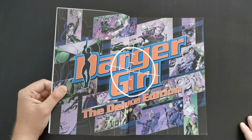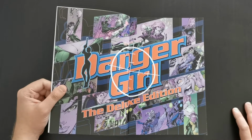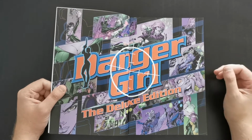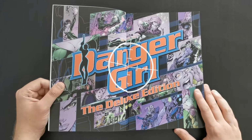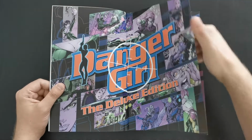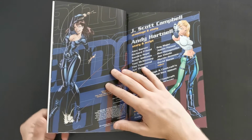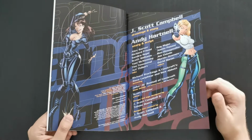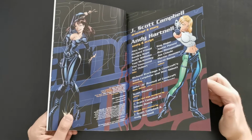So Danger Girl, and what is it? The simplest way I could explain it, if you don't know anything about it, is: what might you get if you crossed Charlie's Angels, James Bond, and Indiana Jones all together? The outcome would probably be a series a lot like Danger Girl. And I think that's very much what they were going for, and not something that they were trying to keep secret in any way. They're very upfront about what it is and what it's meant to be.